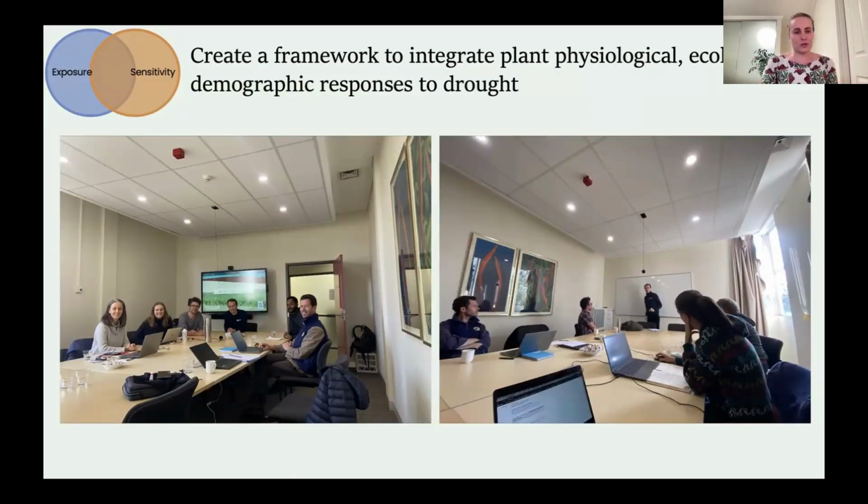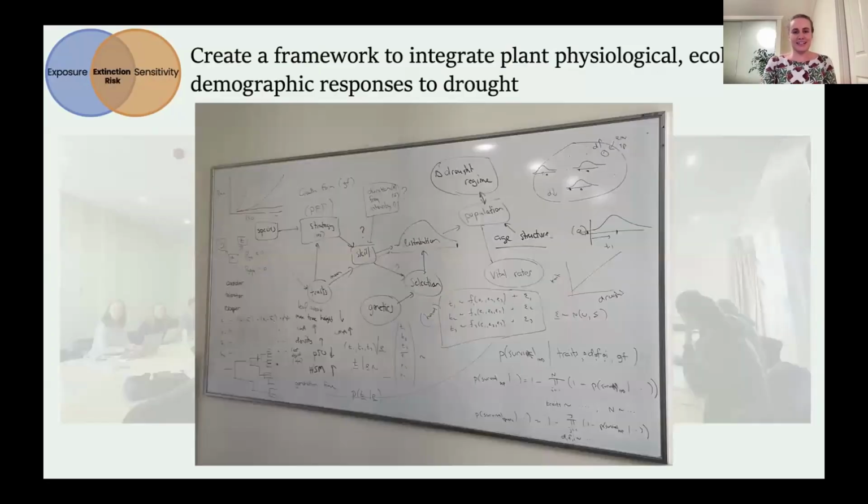And we kicked off our first workshop that was supported by the centre in Tasmania in September. And I luckily got time from all of these wonderful researchers that came and sat down and gave their brain to the project. And this is sort of the explosion of the whiteboard that we ended up with, I think, on even this was just the first day.